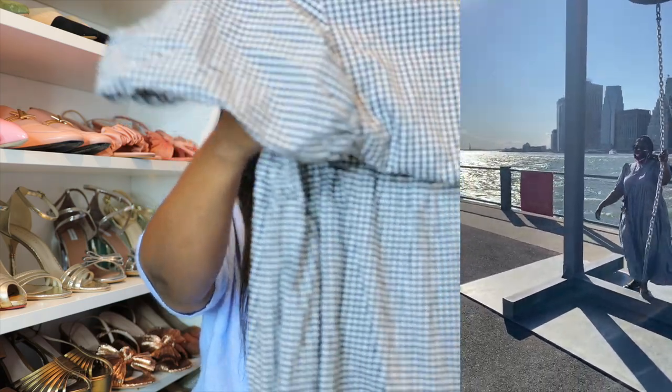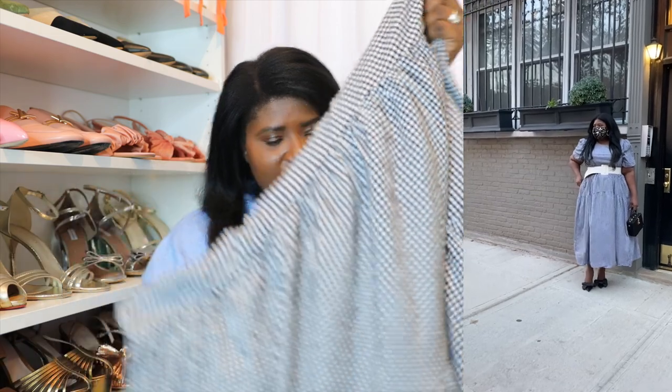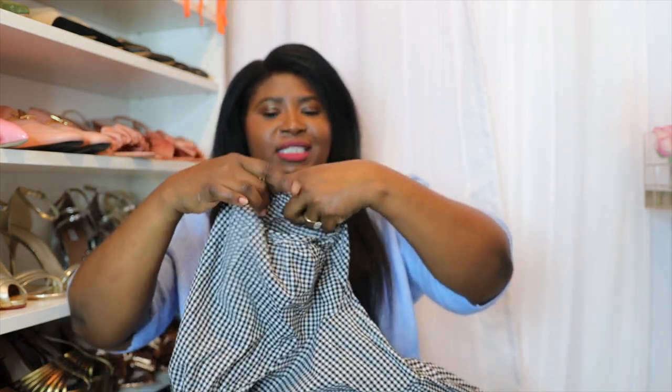I've worn this twice. The first time I just wore it like that with flats. You can see it here. And then the second time, for a date night in the neighborhood, I cinched the waist with a belt and I wore my bow mules. But with this one, the waist is pretty big, and I got the extra large, and I feel like I should have done the large, because it's a little too big. Slightly shorter puff sleeve, and it doesn't have stretch.